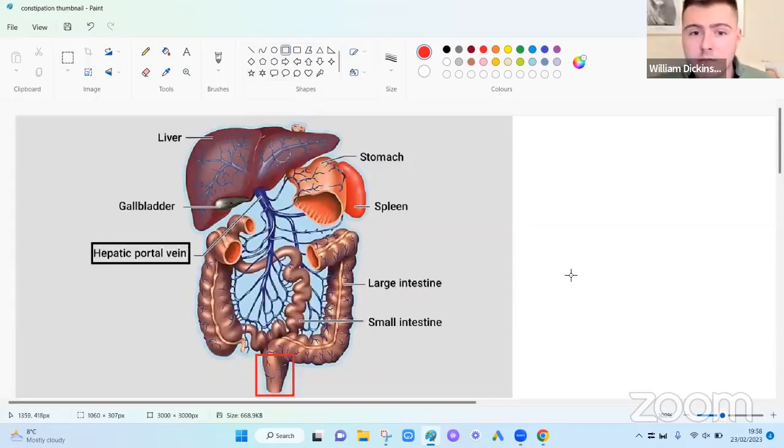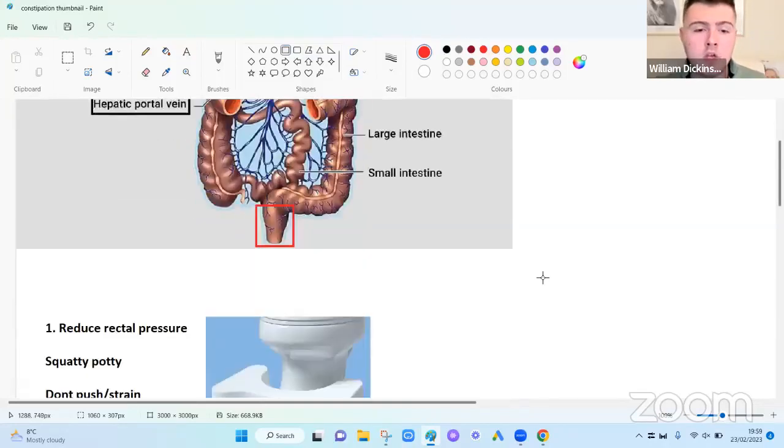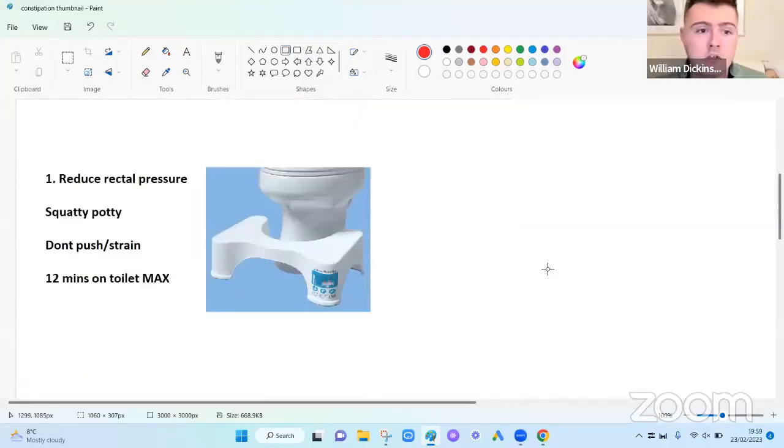So, takeaways. Hemorrhoids are actually a liver problem. They're caused by congestion in the liver, causing a backlog of blood not being able to flow through the portal hepatic vein system to the liver. First of all, house cleaning, reduce rectal pressure.